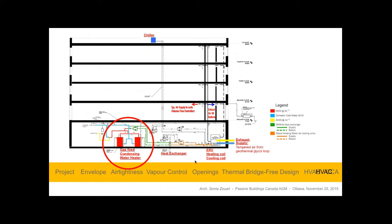So this gas-fired condensing water heater that you see here provides the heating needed for the domestic hot water and the space heating. You see 2 water heaters, but only one is needed. The second one is there just as a backup. And the system is sized to provide all of the heating. We also have an outdoor chiller that's located on the roof to provide all the cooling.